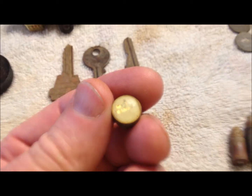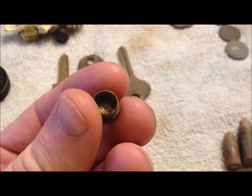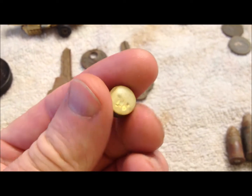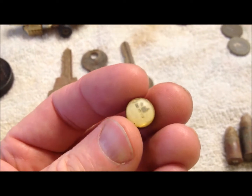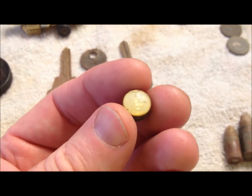Bob from Bob's Digging, if you're watching, I thought it was you that I saw dig one of these one time before. Somebody, I watched their video, and they had dug one of these. And I don't know if they ever found out for sure what it was or not. I have no idea what it is.